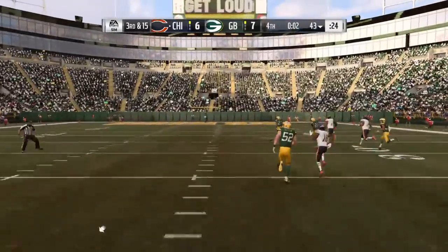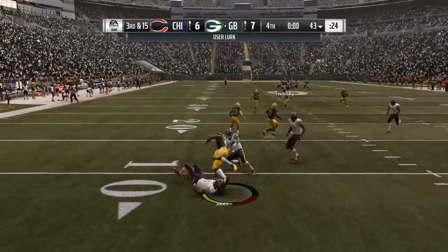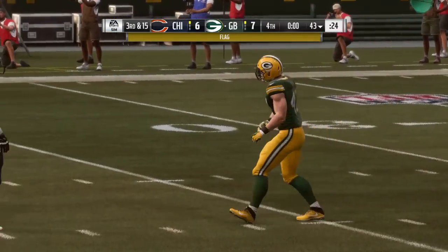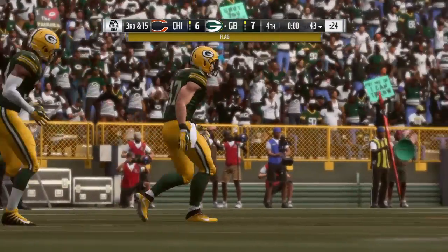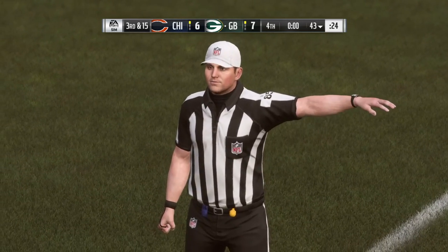He's going to let it fly. And a crusher there as it's intercepted. Picked up by Josh Jones, and he's going to be brought down by the face mask. Here come the flags. This is going to get him a first down. Personal foul, face mask, defense.